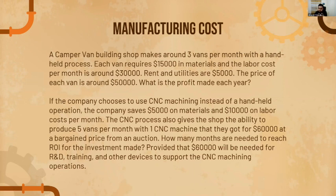So that's the main basic of the problem. I talked about a camper van company. They are making recreational vans. You must have seen those vans, where on the inside you have a room-like structure. You have a bed, you have a kitchen over there, you have a lot of stuff. And when you go to places with that van, you can have a really great vacation, right?